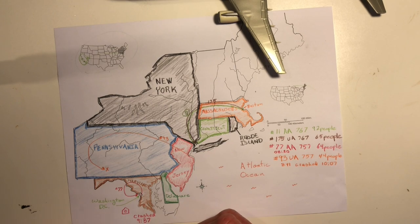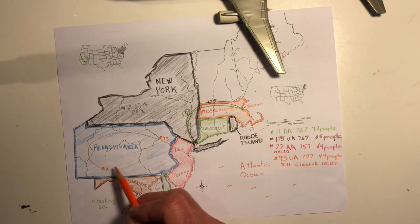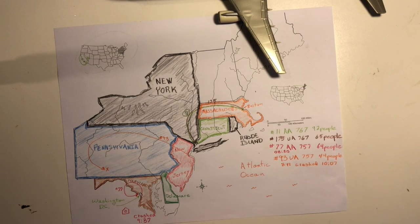right here in Shanksville, Pennsylvania, where the 93 Flight Memorial stands, a National Park. By this time they knew that the other planes had crashed and that this plane was also there, so they figured, well, we've got nothing to lose.